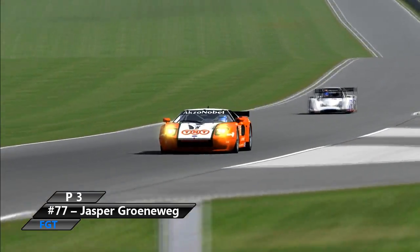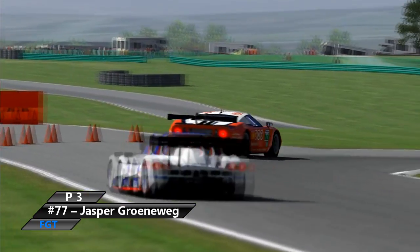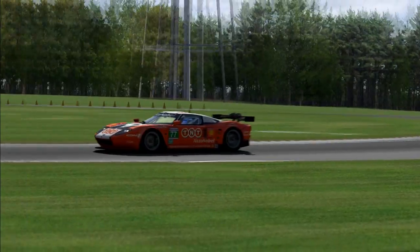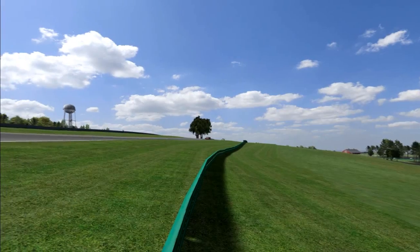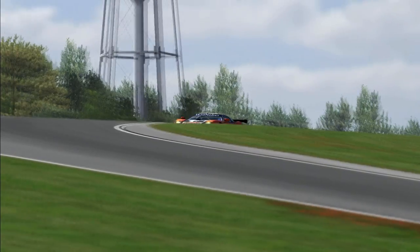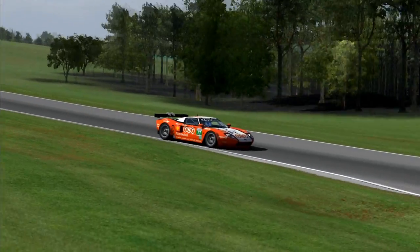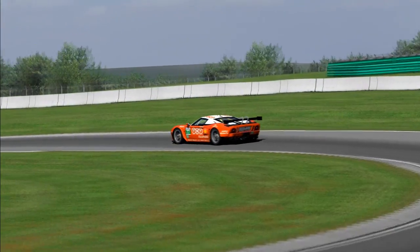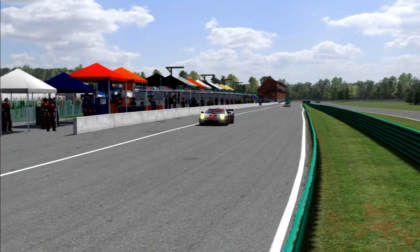So here then is Jasper Groenweg P3 then, after moving up the field. So he really has kind of fought back from this and tried to give it his all. Not satisfied with P5, he wants to finish as high as he can, which is a natural driver instinct. Well, it has to be said that Groenweg's doing a great job. So see, he's actually going pretty pacey now. Radical's going to struggle to get past him, especially if you're racing for position as well. You don't want to let a Radical through and then let it hold you up.